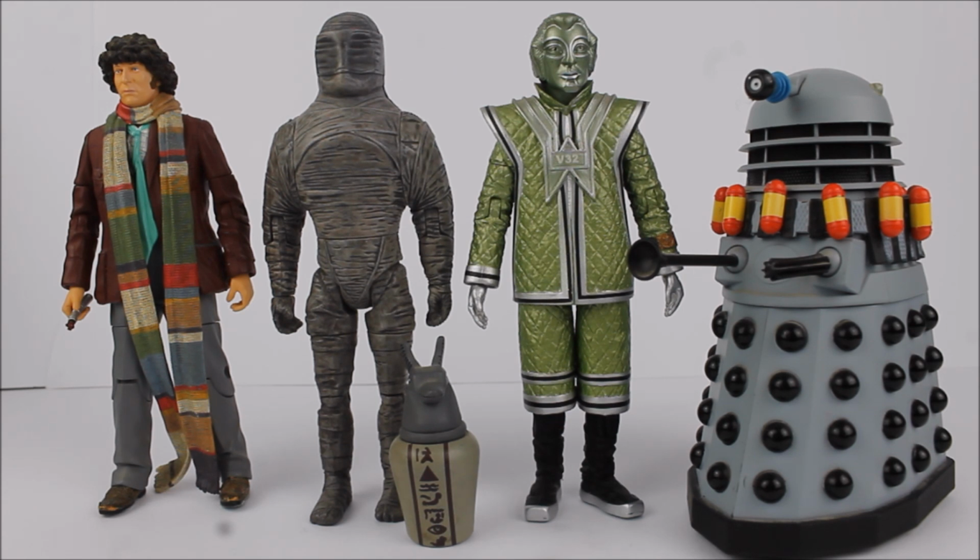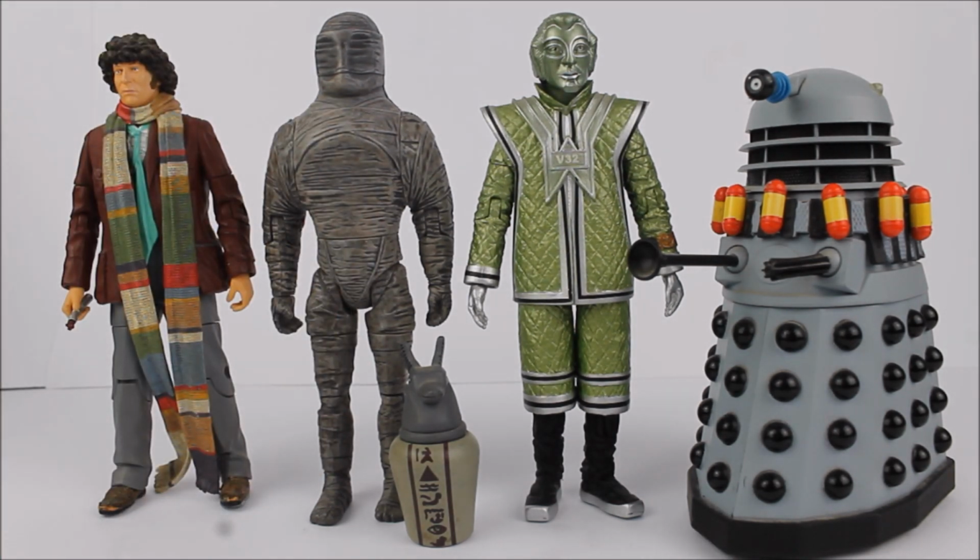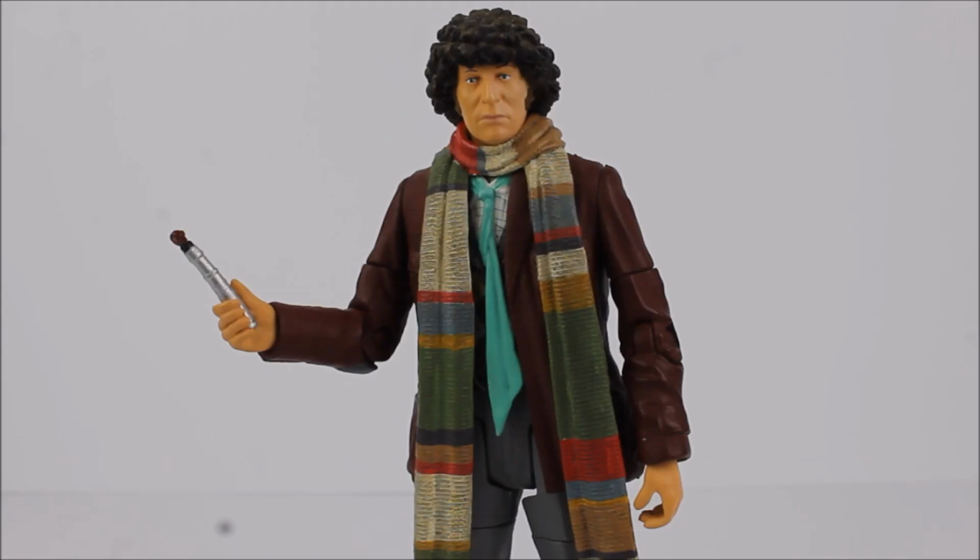So this set does in fact feature a brand new figure, being the Siren Service Robot, along with a few repaints and re-releases of previous figures seen within the range. So firstly, we have a direct re-release of the 4th Doctor Season 12 figure, as seen throughout the first wave of classic series action figures, which from what I understand is exactly the same figure, with no retools or repaints. It is just a direct re-release, including the sonic screwdriver accessory, along with a swappable smiling and hatted head.